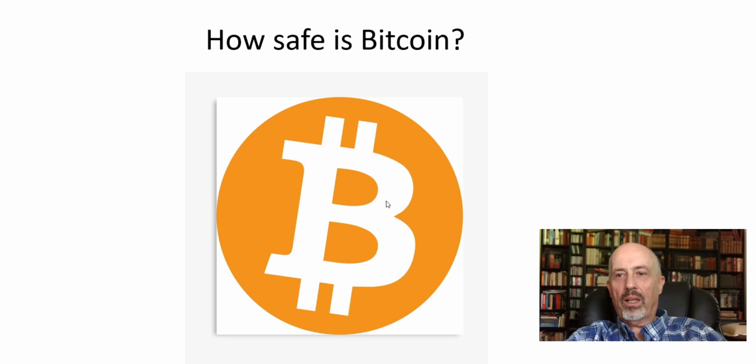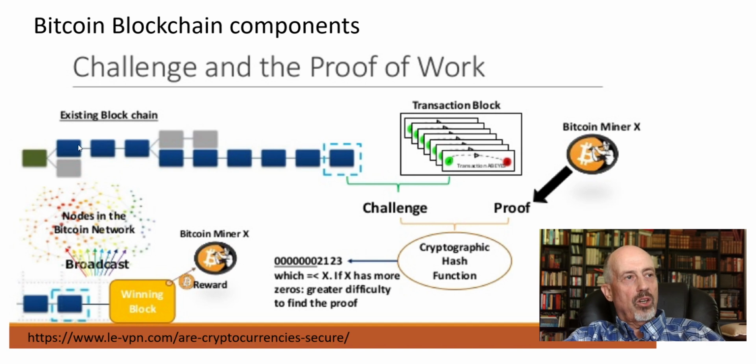Let's take a look at the components of the Bitcoin blockchain. You've got the blockchain with the Genesis block, so the first block, and then this is the current block, and then you've got miners that are competing to add your transaction, or all the transactions, to the blockchain. And for that, they have a calculation. It's a very simple one, just finding a very simple puzzle. So it's not a big deal in what work they have to do.